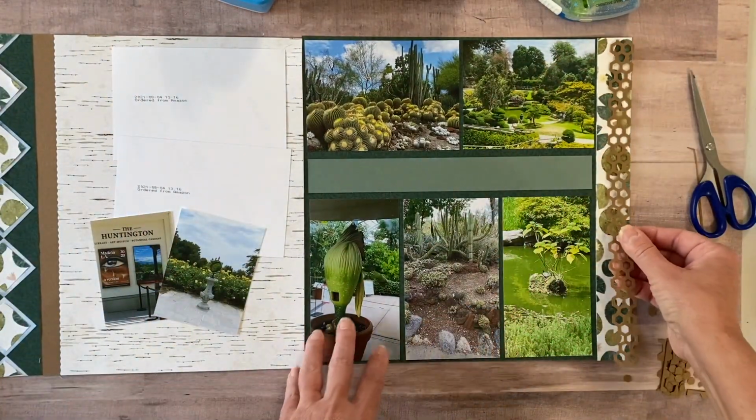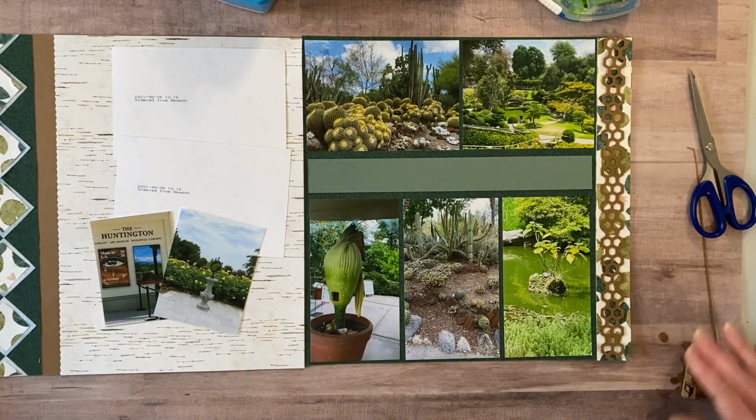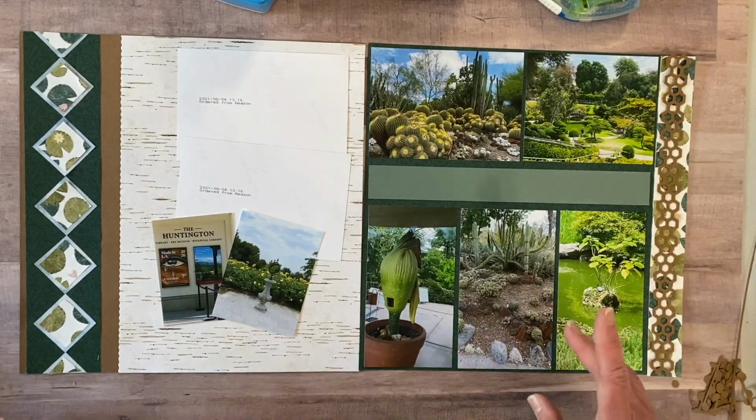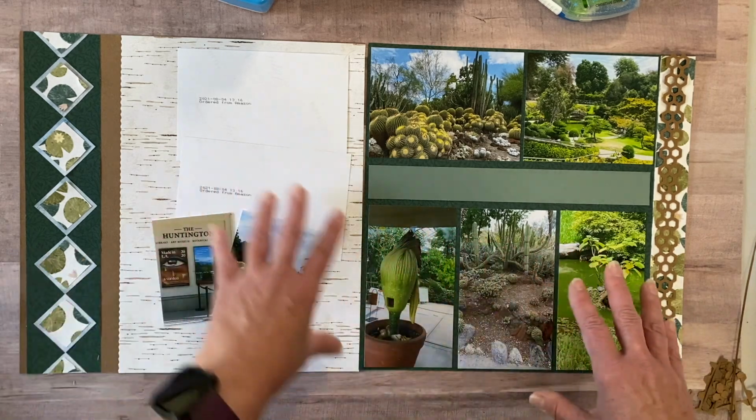Okay. And let's do something like that. Yeah, I like that actually. I like that. Not as stark as the black. Next, we need to start working on the embellishments because this is going to be my layout of my page.